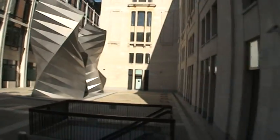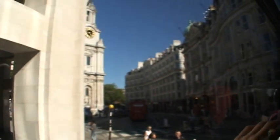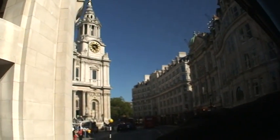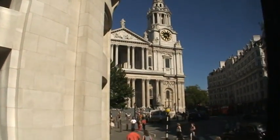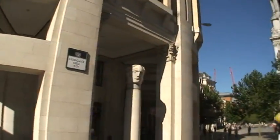Ladies and gentlemen, if you want to take a picture of St. Paul's Cathedral, a working Anglican Protestant church, here it is on the left. What a beautiful building, huh? This building was built between 1675 and 1710 to replace the fourth one which burned down. And it's the place where the Duke of Wellington is buried as well. So the great and the good.